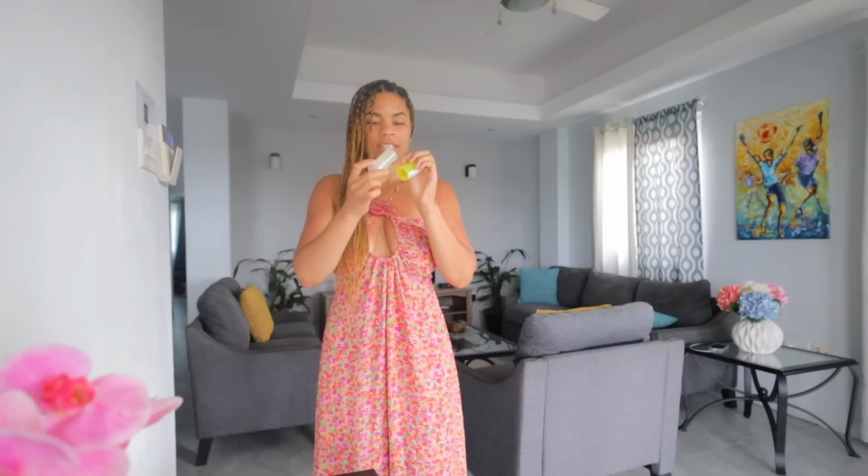This is the stick. It's literally just a little roll-on, and it leaves your face really glowy. It's called the Supergoop Glow Stick, and it has SPF 50 in it. So I roll it all over my face, leaves your face super glowy, and it's also, well, you can't see that, but it's a translucent tone, like see-through, so you don't have to worry about it leaving a white cast. So yeah, anyway, that's what I use on my face.